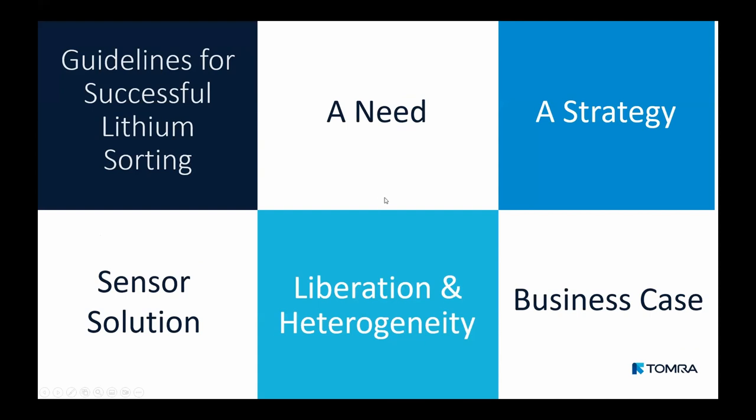And with that, as long as we have a good business case, then sorting could be a good tool for you. And now I'm actually going to hand off to Mike McCubbing, who's going to talk about some of the aspects of evaluating your mineralogy and seeing if it's a good case for sorting. So Mike, I'm going to hand off to you.